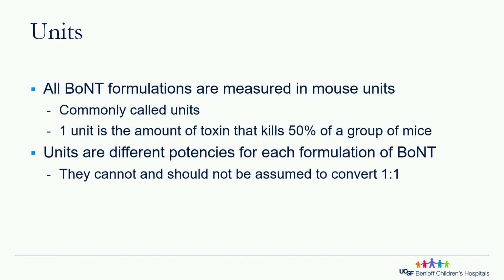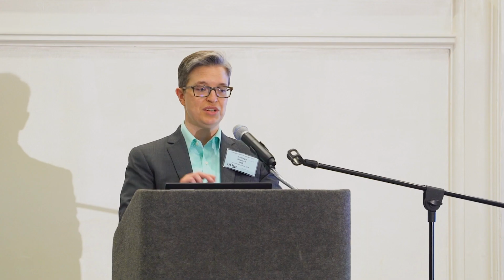Units. What are we measuring this in? All the formulations are measured in mouse units. Usually people just say units rather than mouse units. And 1 unit is the amount of toxin that kills 50% of a group of mice if you give 1 unit to each mouse.